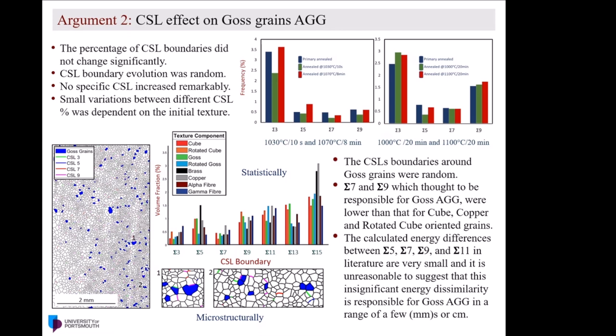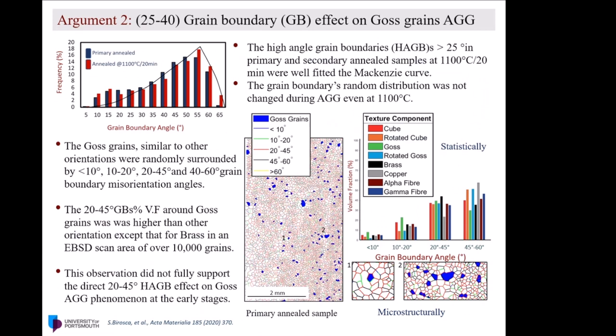And from our basic calculation, we found that it is not reasonable to suggest that a small, tiny difference in grain boundary energy, the difference between sigma 5 and sigma 7, can cause a centimeter or a few millimeters of grain growth from that small difference. Then we went back to validate the high energy grain boundary, as you will see in the next slide.